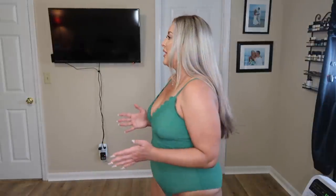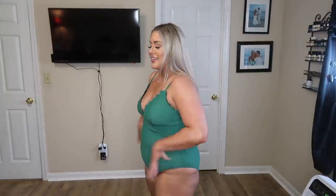I absolutely love it. This color is just, whew, and that detail, I just absolutely, like I said, Cupshe to me is like my go-to swimwear. Like, the dresses are an added bonus, but if you want good quality swimwear, definitely make sure to check them out.